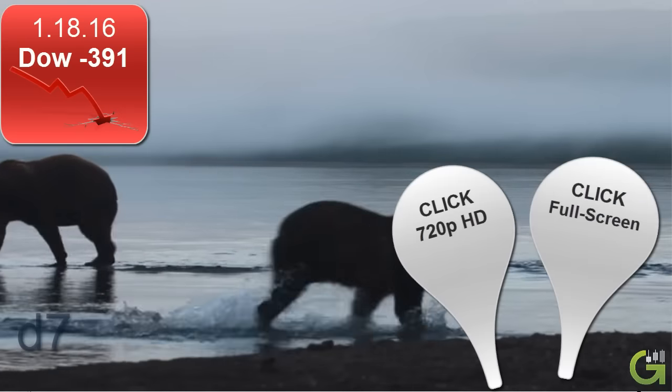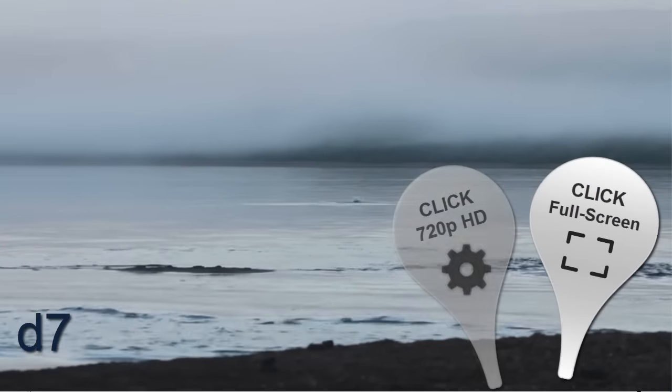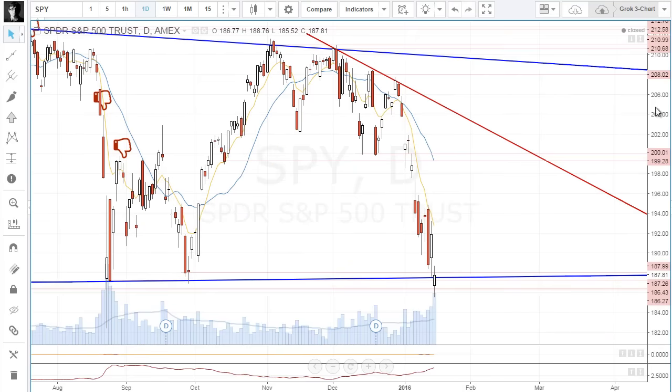Good through Monday, January 18th, 2016, and the markets have been bearish. Take a look here at a number of charts. Let's get started. Here's the skinny on the S&P 500 daily chart.